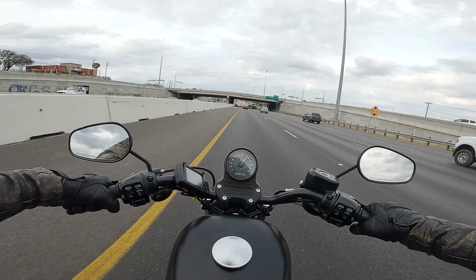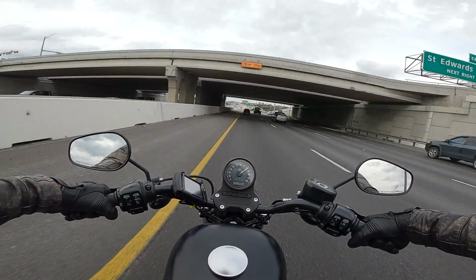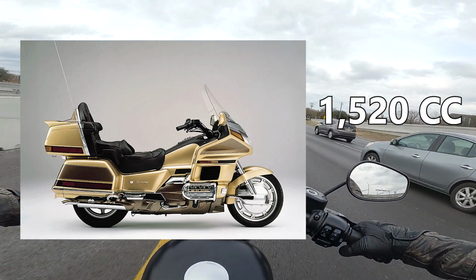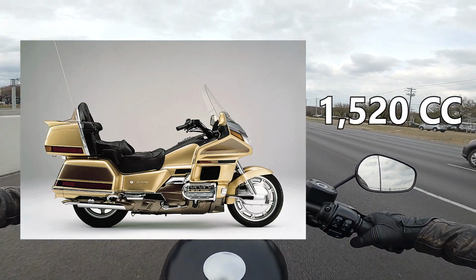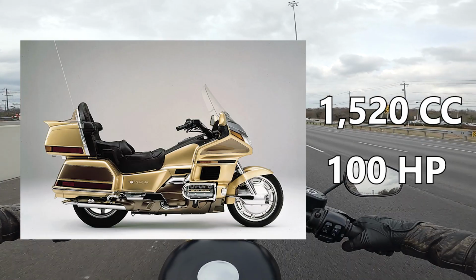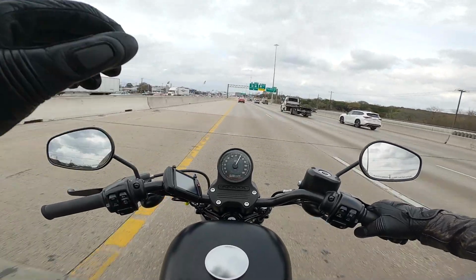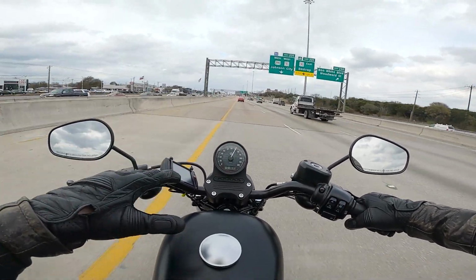I'm gonna gloss over Gen 4 and 5, so if you wanted the skinny, you best pay attention. Gen 4 ran from 87 to 2000 and saw a bump to 1520cc's and 2 more cylinders. The flat 6 Goldwing was also the first one to break 100 horsepower. It was still carbed, and it looked like this. Oh, and it had an electronic reverse, pretty handy if you park this behemoth on a hill.